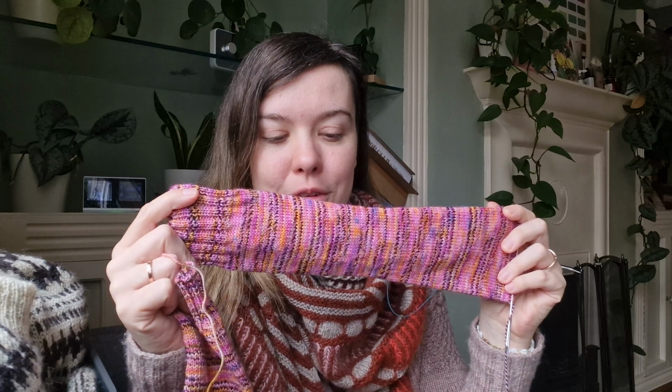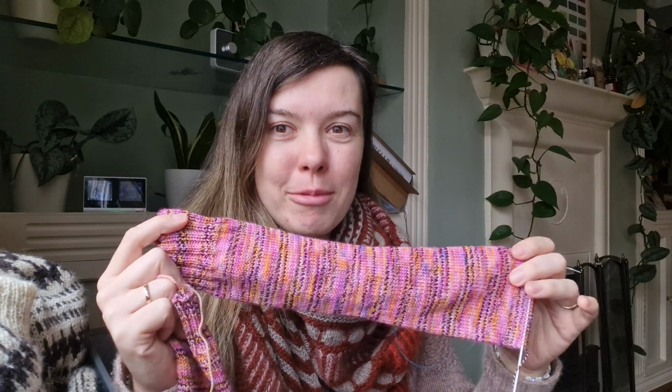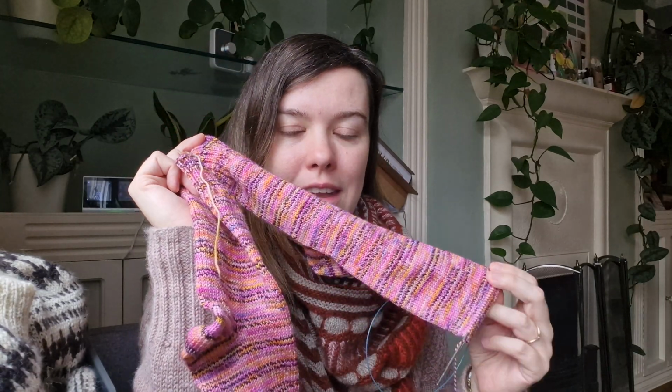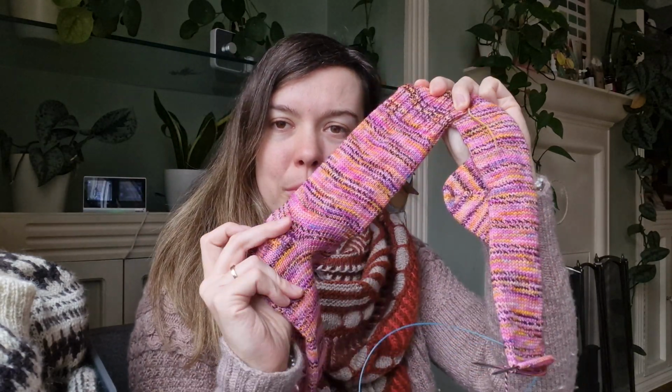We've had a couple of late nights and I've been really feeling it in the morning. So I was sensible and I went to bed. But these are almost done, and probably I won't show them again next week just because I will simply add a toe and then this pair of socks will be finished. And these will be for me.